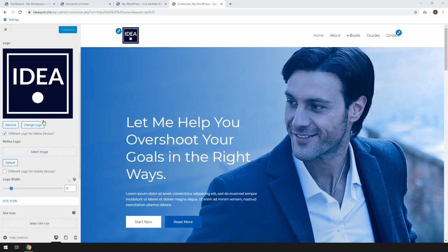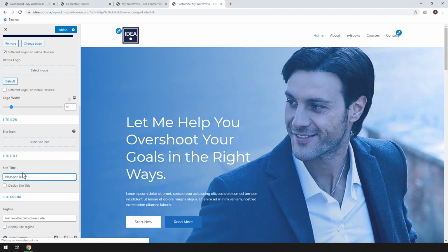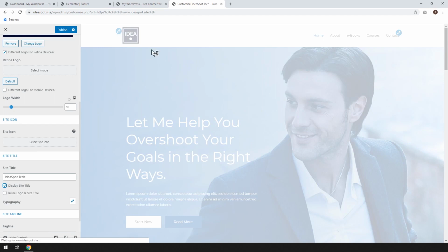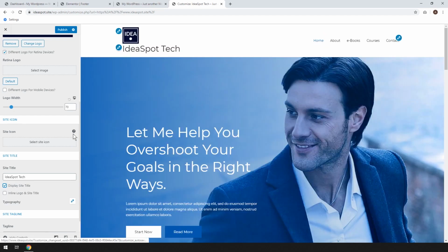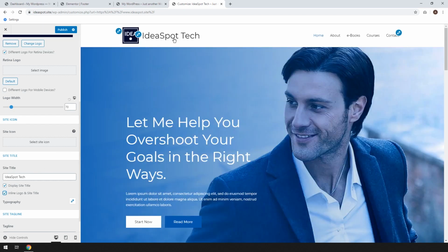Okay, so while we're on this menu, let's scroll down and see what else there is we can change. From here, we can also change the site title and the tagline and the site icon. So let's go ahead and do that. For this demo, I think I'll call my site IdeaSpot Tech, and we're going to do an example of, say, a tech blog. You can display the title here if you like, and that will put your title up here. If you want to display inline, it'll look a little better. Tick that box there. You could have that title with the logo, and you could turn it off if you just want the logo. Just untick that box.